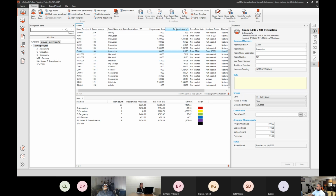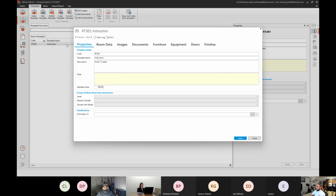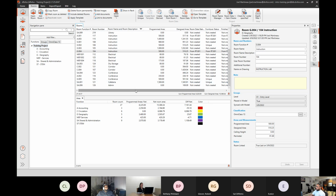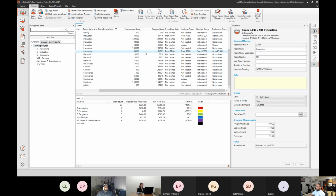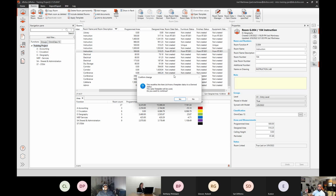So as an example, let's say that I wanted to do this for that particular room. In the case of this particular room, if I look at the template, when I come to look at the furniture, there's a quantity of 12 chair tablet arms. For this particular instance, I'm going to override that and say that I need a different value for this one particular room.